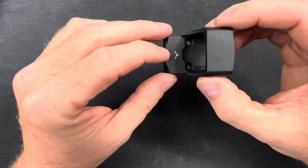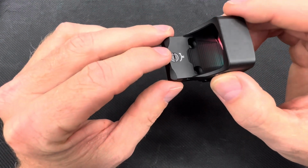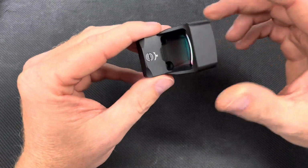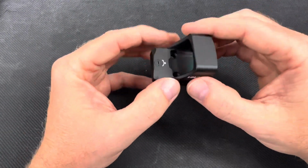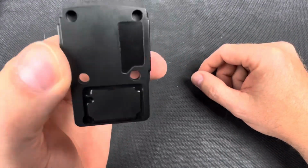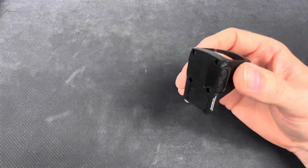If I didn't already say it, the adjustment for elevation is 1 MOA. At 25 yards, that's 8 clicks, 4 clicks. Anywhere between 8 and 4 will get you on. It's the footprint. Everybody likes it. RMR, SRO, Trijicon footprint. This is going on my buddy's pistol.